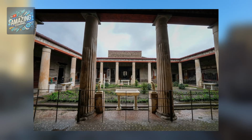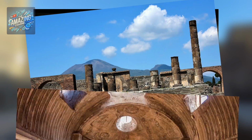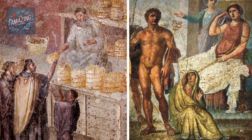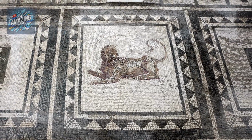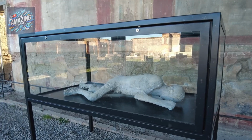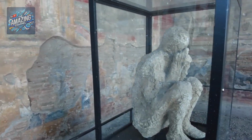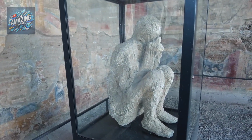You'll see remarkably well-preserved houses, temples, and public baths, with colorful frescoes still adorning the walls and intricate mosaics decorating the floors. What makes Pompeii even more fascinating is the plaster casts of its victims, frozen forever in the exact positions they were in when the ash engulfed the city.